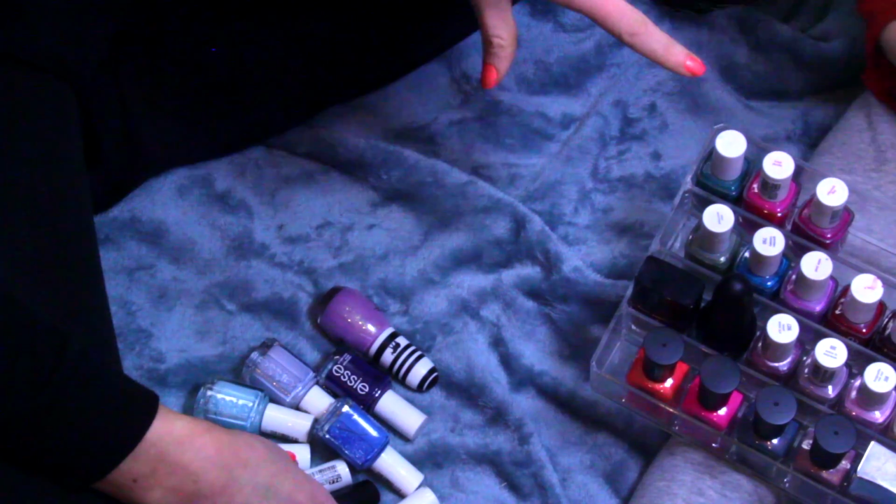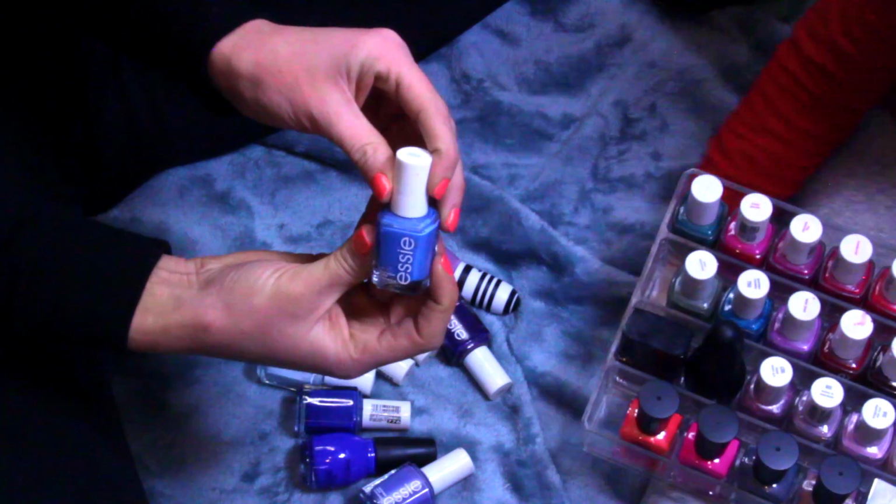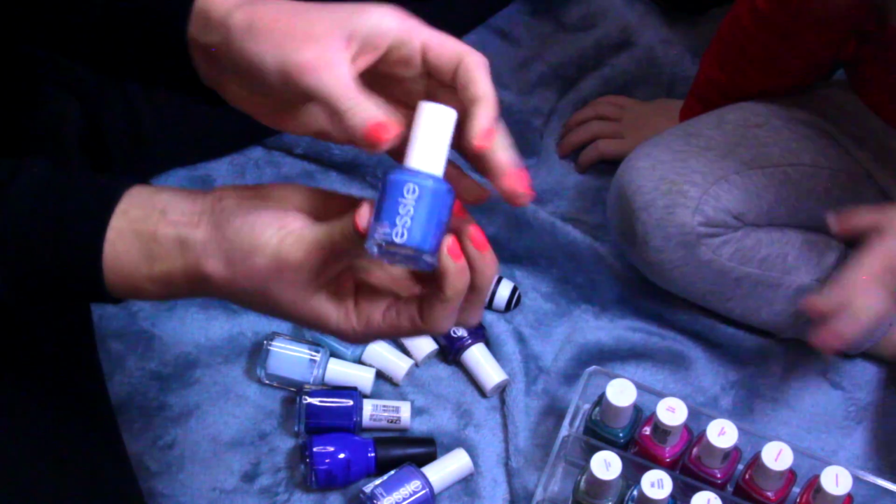Okay, so I have room for about 5 more polishes. I'm going to get rid of this Essie polish for sure. I never reach for this. I don't really care for this one. This is in the shade Avenue Maintain. I can definitely get rid of this.